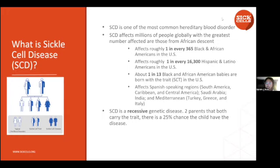When two people have the trait, you can get sickle cell disease. And I'll go into that in further detail. That affects roughly 1 in every 365 African Americans in the US. And not only do you see it in African Americans, there are other parts of the world that have been infected with malaria, so you can see other backgrounds affected with this disease. This affects roughly 1 in every 16,000 Hispanic Latino Americans in the US. About 1 in 13 Black and African American babies are born with the trait in the United States alone. So I have sickle cell disease. My daughter has the sickle cell trait because my fiance does not have the disease.